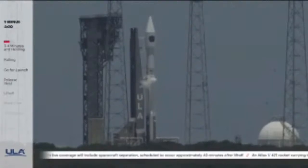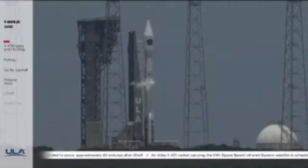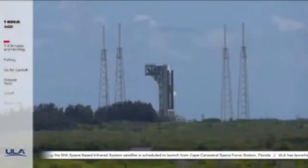With all the required activities prior to terminal count now reported complete, the team will choose a new T0 and we'll get moving here momentarily. T0 of 1737. 1737 Zulu. Roger. RC, LC, note 1.